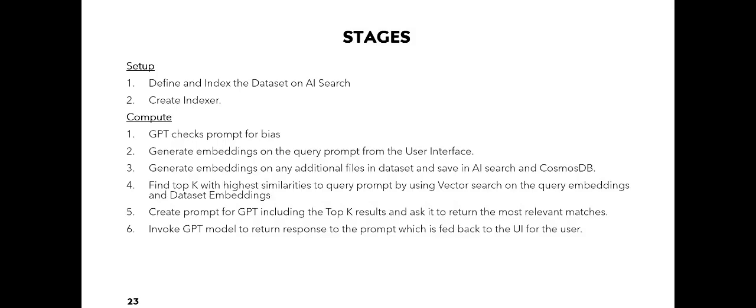Okay, here we'll talk about the implementation details we followed for the SmartHire platform. We'll go over the stages involved in setting up this application. As part of this, we have a setup to have the data set available and compute where we do some pre-compute and the live compute. So we'll go over the individual steps.